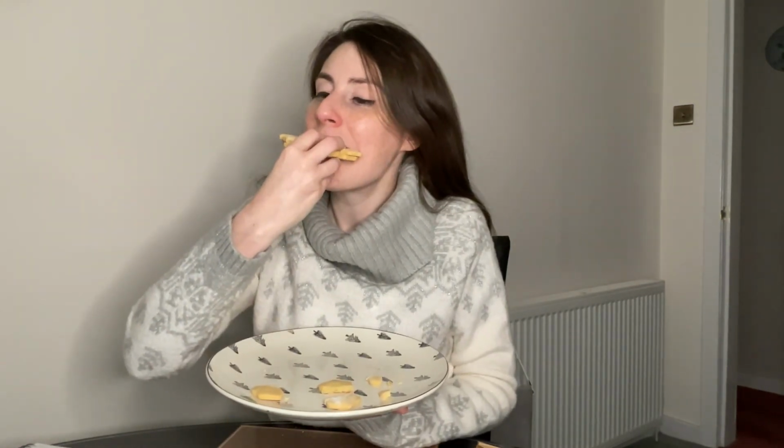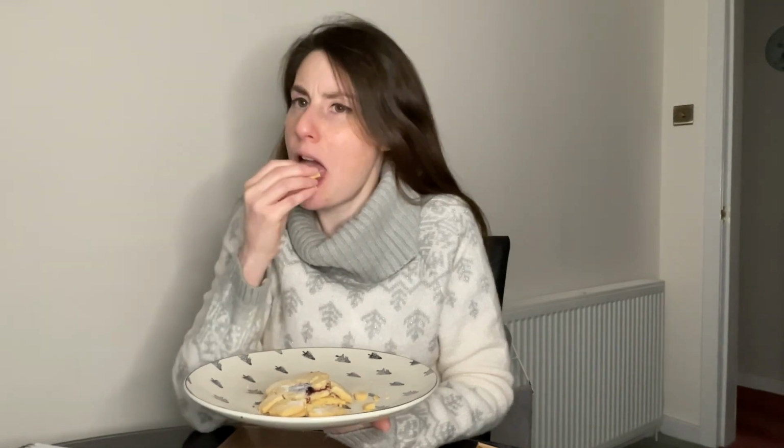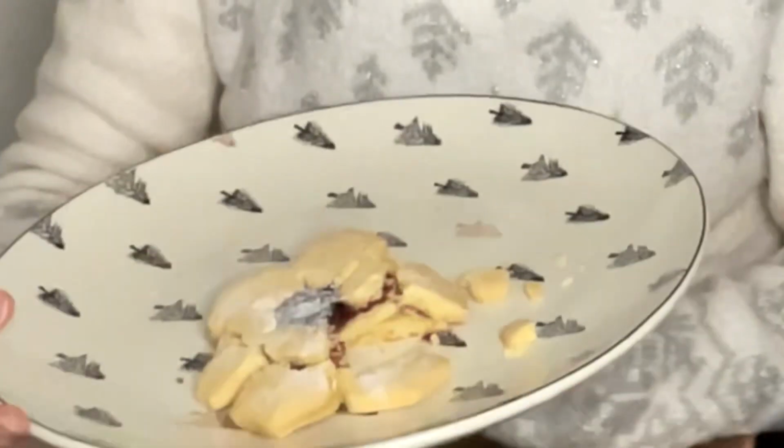Well, I can get right into the middle now. It's all right. The jam is quite sweet. The shortbread is very, very bland. It doesn't have any sweetness to it at all. And there is a slight butteriness, but I'm not impressed and I wouldn't get it again.